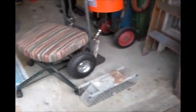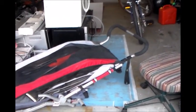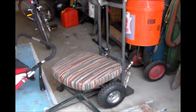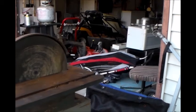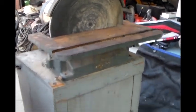And I saw Road King, 805 Road King, the other day was grinding down, he was sanding on his sander, and I said, man, I wish I had one like that. I'm just trying not to show everything all at once.